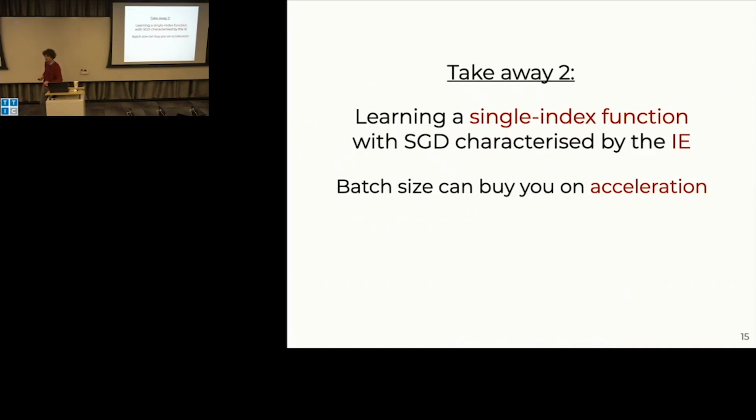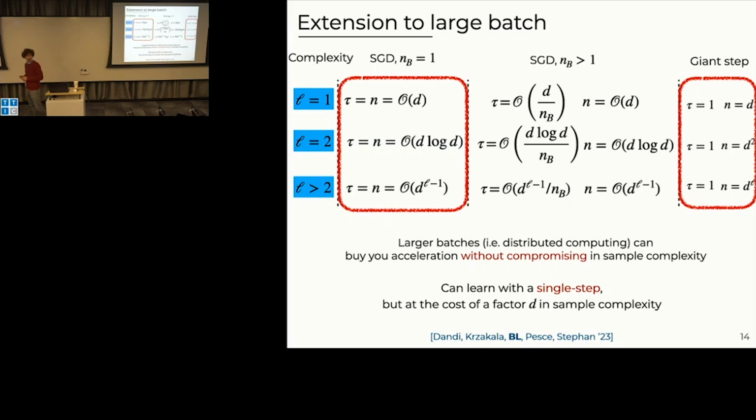By the way, I think if you do log D steps, you only need D to the L-1. If you do log D steps, yeah. I think you showed this, no? In one of the staircase papers. No, I don't think so. For some reason, I thought that this was known, but maybe you can show. It's Benarous' analysis actually. So you think with log D steps you can get the optimal n. So you can get the optimal n with tau equals log D.